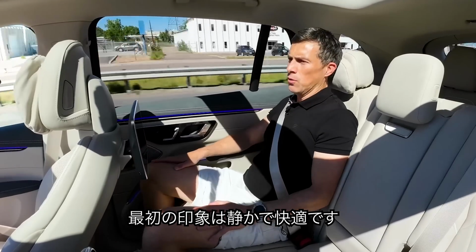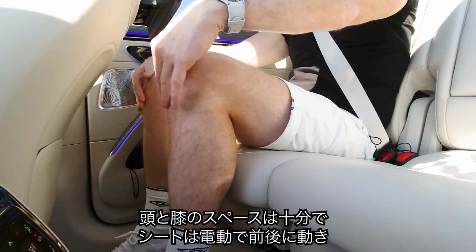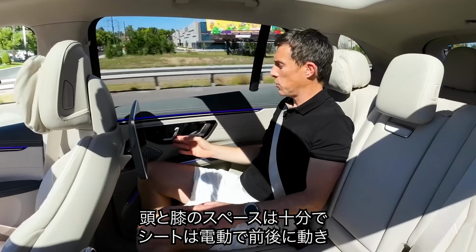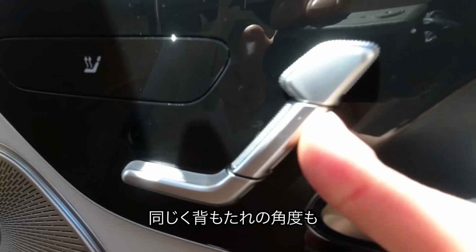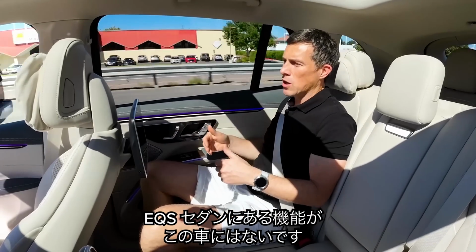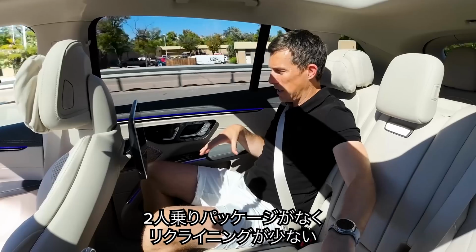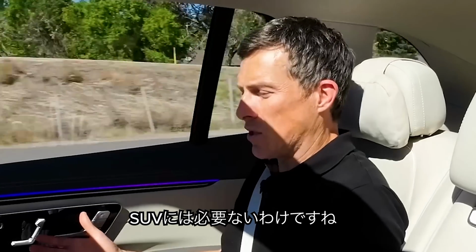Well, first of all, it's very quiet and it's very comfortable. I've got lots of space, decent knee room, good headroom. Also, I can adjust the back seats electrically, move them forwards and backwards, and alter the angle of the backrest. Now, you don't quite have the functionality available in the back of this car that you get with the EQS Saloon. I don't have the two-seater seating package with extra reclination, which I would quite like, but you don't normally get that on SUVs anyway.